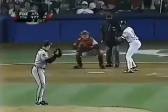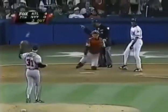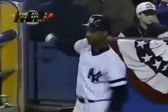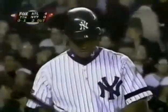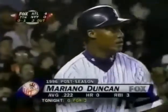Well, if my math is correct, that's the 5th tapper hit back to the mound today. Greg Maddux really getting that sinker down in the zone, getting a lot of weak swings, a lot of weak taps back to the mound. Now Mariano Duncan looks at a strike. Well, you folks can count at home as you see Darryl Strawberry on deck. 10 straight strikes in this inning. It's really tiring, isn't he?